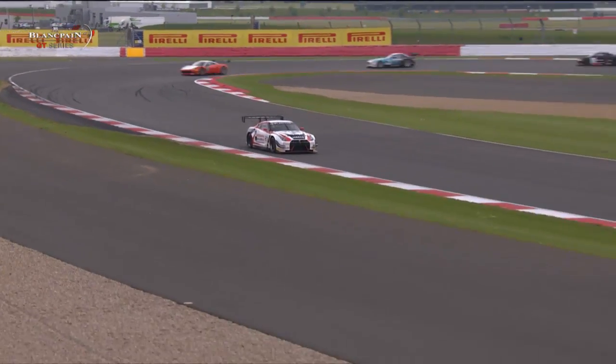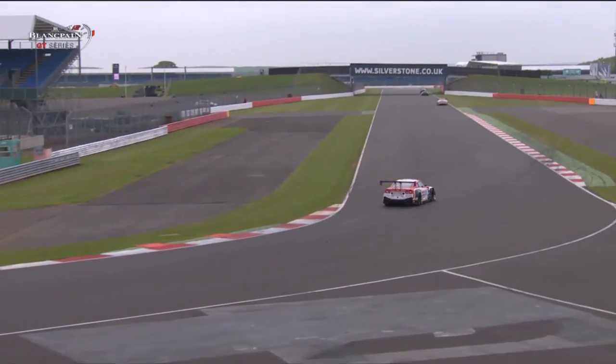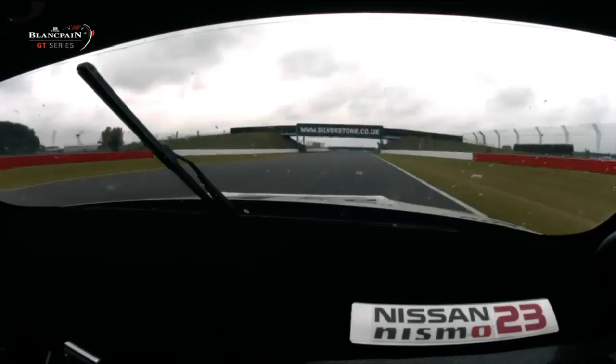What am I going to do? When am I going to get a chance to get one clear lap? So he's on it now again, coming down Wellington Straight, because he needs to be careful. The Ferrari's catching him. Don't actually overtake him.